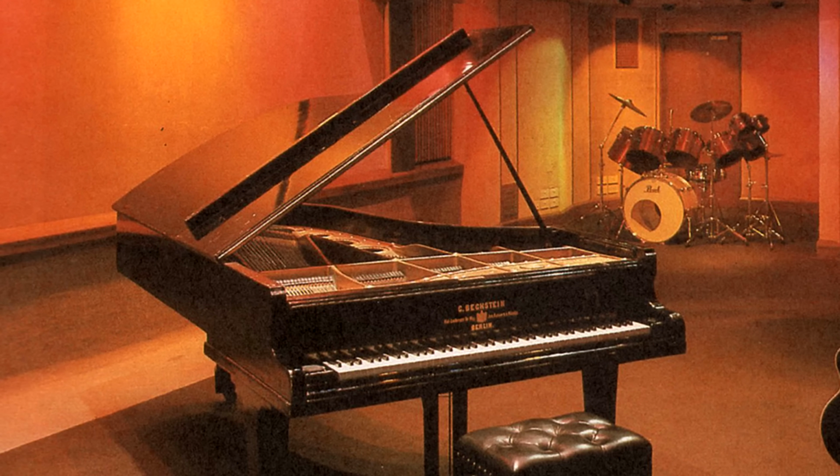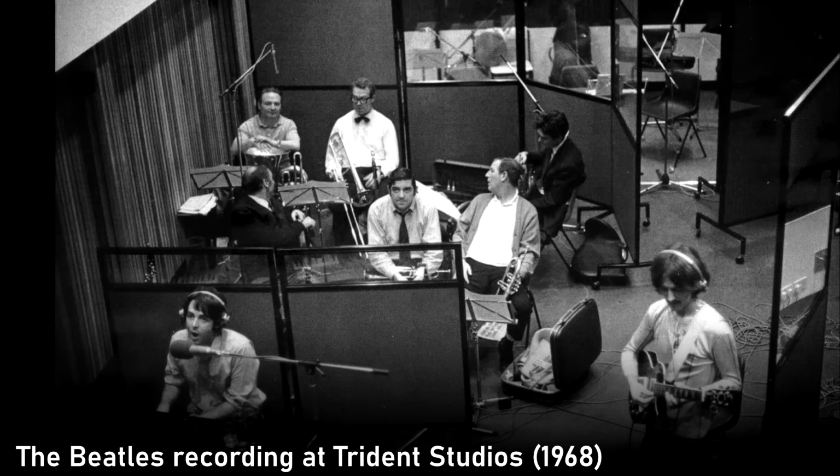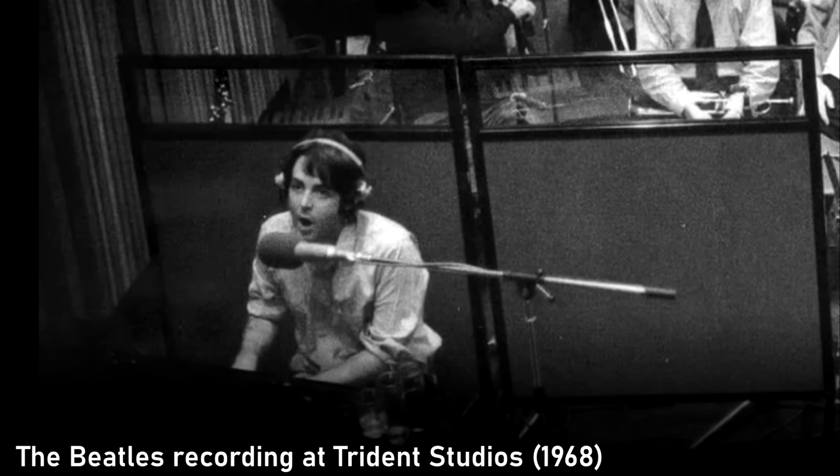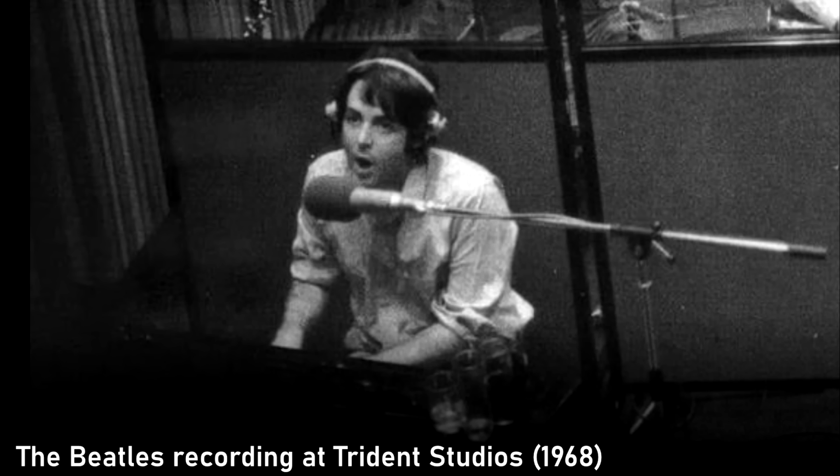Over the short period that this piano lived at Trident Studios in London, it was used on some of the most iconic recordings of the era. For example, in 1968, the Beatles were one of the first artists to record with it, using it on Hey Jude, Honey Pie, and Martha My Dear.